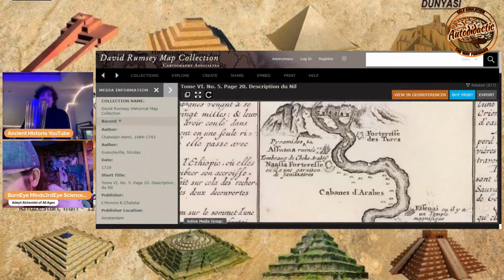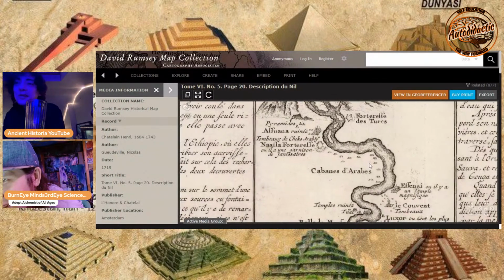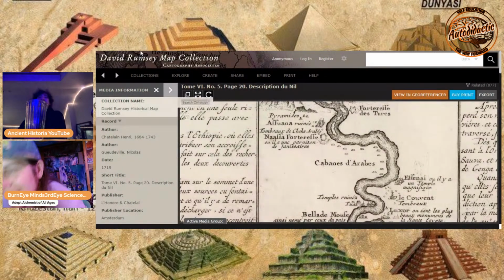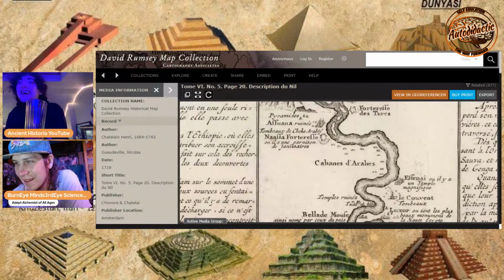Look at that. Don't you think these pyramids might not have been Egyptian pyramids, that they were actually Arabic pyramids that they're trying to conceal? That's a fascinating one right there. Ah, they couldn't have done that, mate. No, bullshit. Stop being silly.